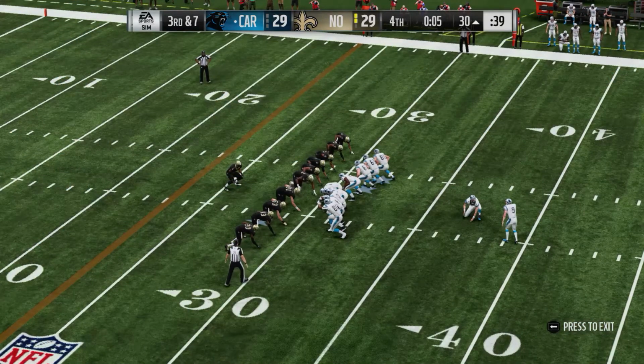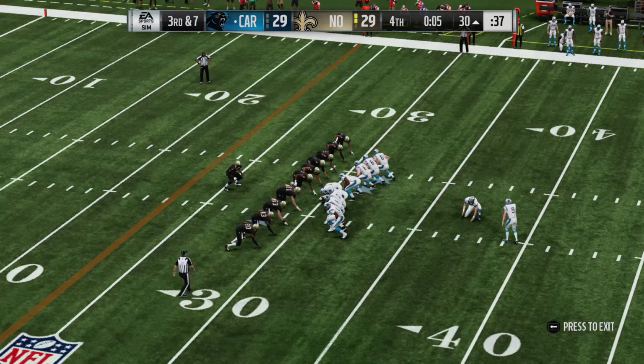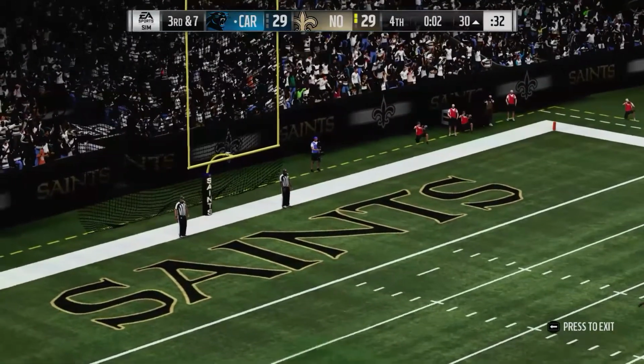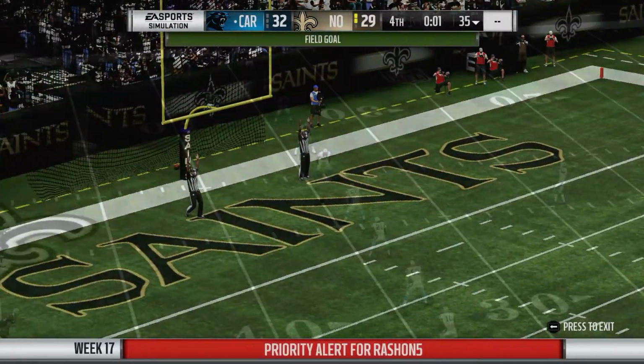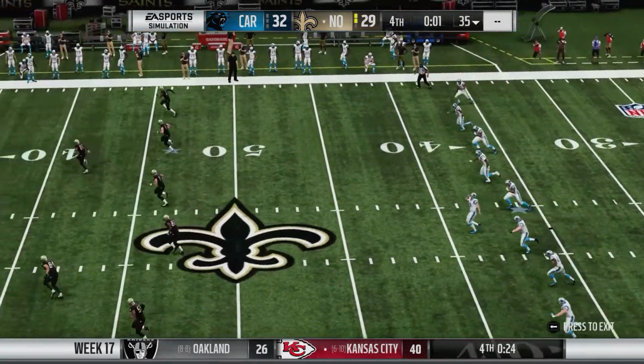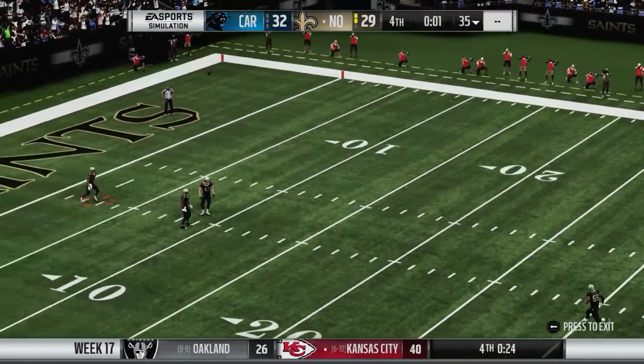So it all comes down to the right foot of Graham Gano. 2 for 2 on the afternoon, and a 3rd would win it. And this one is right down the middle. And it's celebration time on that sideline as they have taken the lead in the final seconds.